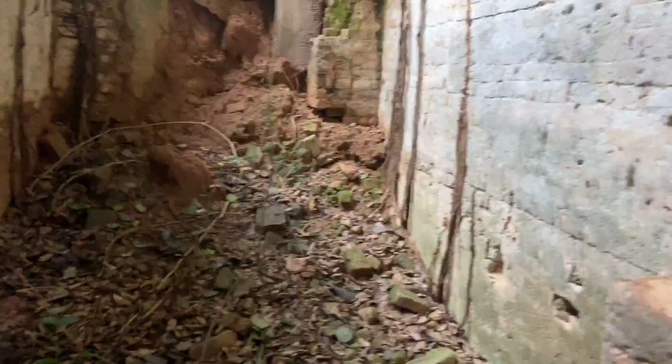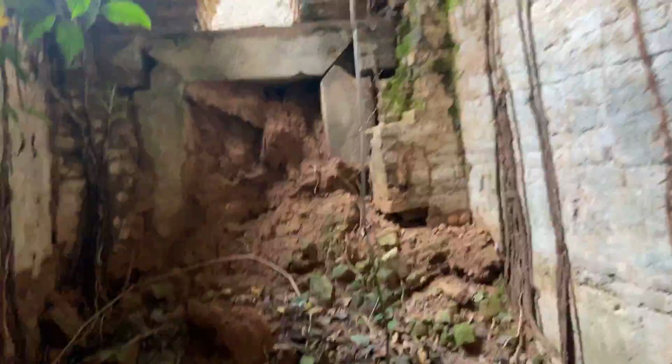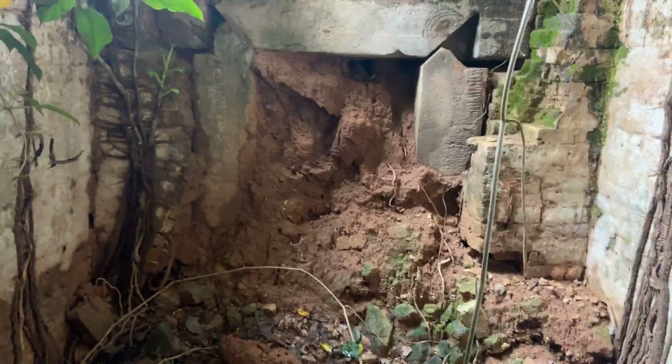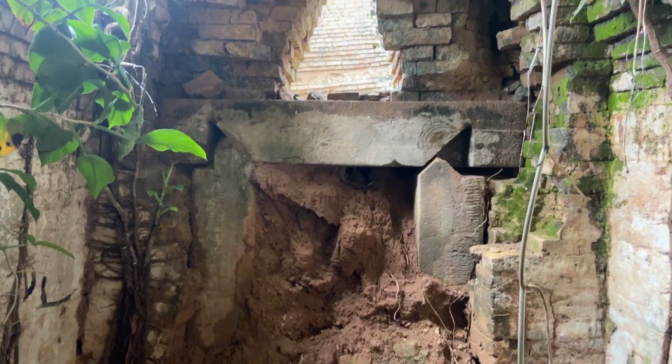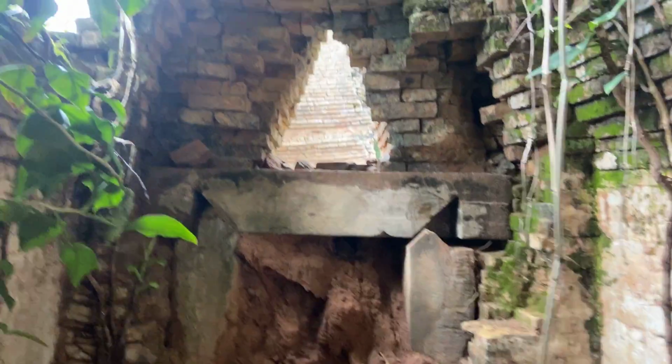Okay. Right, we've got another doorway here, which is submersed in rubble, so we're going to have to crawl through. Oh, gosh, why do I always bang my head? Right. And we see in front of us the doorway out, which has been filled with the mud and so on.